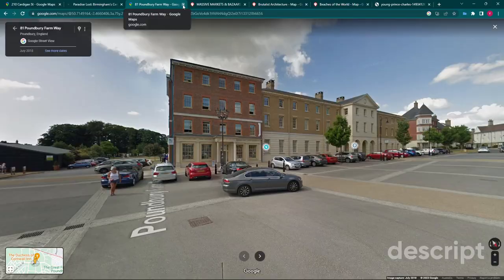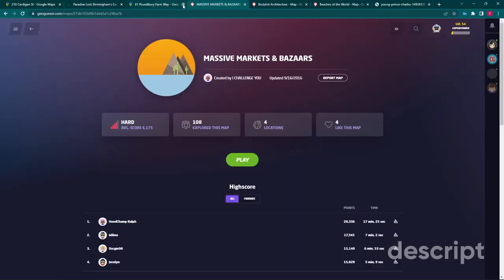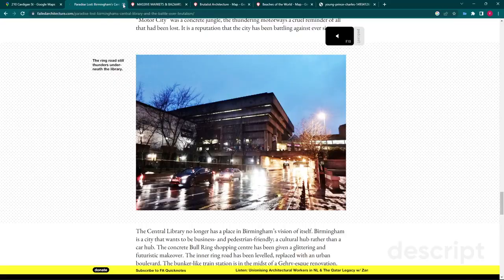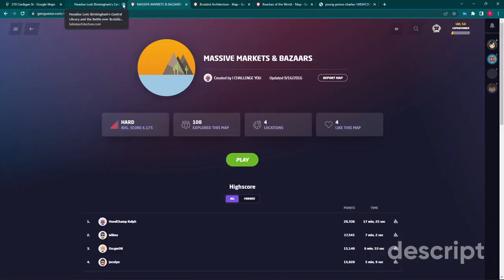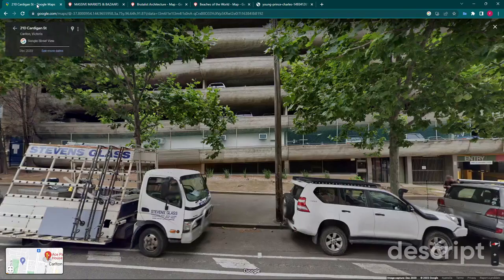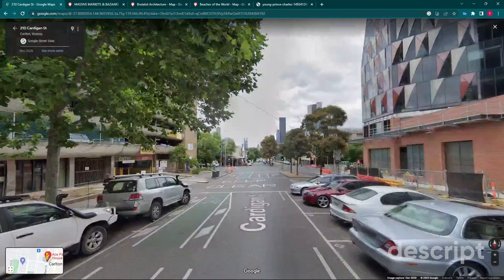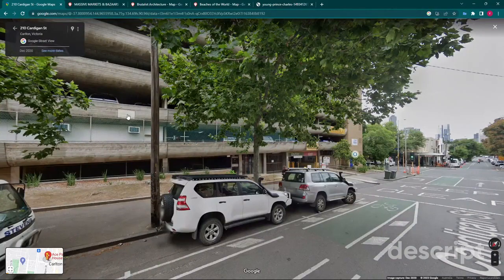I'm going to shut down Poundbury and this here. The Birmingham Library Lovers Association and the librarians at Birmingham held a wake for their library when it was demolished, which is kind of sad. Okay, close that and close the Cardigan Street car park. It will become heritage listed, which I think is pretty cool. It's not the case for a lot of buildings in the UK, for example, where a lot of brutalist buildings exist.